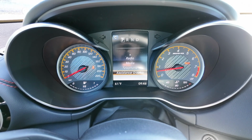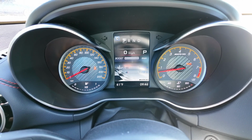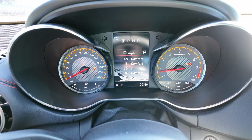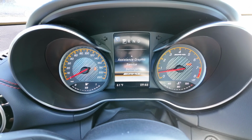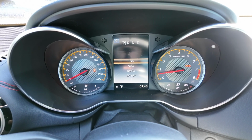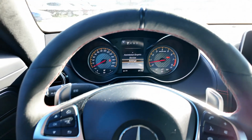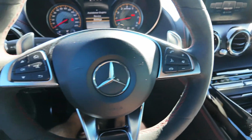So for a performance-oriented vehicle, this is going to be great for daily driving and just going through all of this information that you would like to see. You can set up the vehicle in various ways, just depending on how you want to drive for the day. So it has what you would want as far as that tech goes there. Now on the right side, you have Bluetooth, volume, voice commands too.